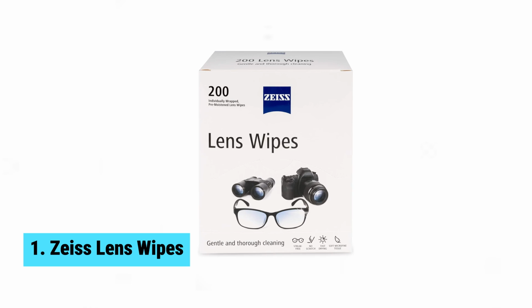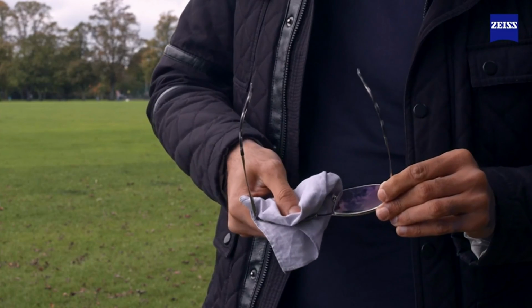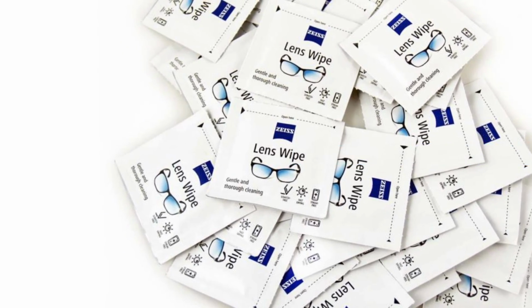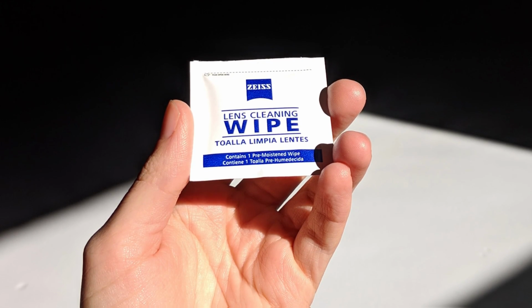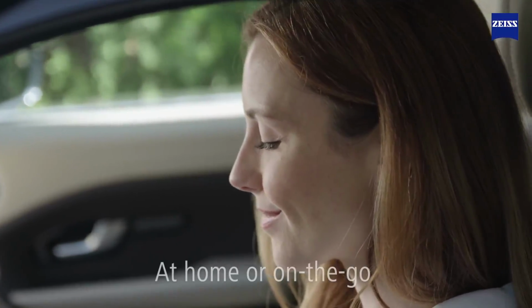Number 1. Zeiss Lens Wipes. When it comes to cleaning your glasses, Zeiss Lens Wipes are a game changer. With a package of 200 pre-moistened wipes, these alcohol-based cleaners are guaranteed to leave your lenses streak-free. Thanks to Zeiss's optical expertise, these wipes are gentle yet effective, making them perfect for delicate surfaces. Plus, they're free of harsh chemicals like ammonia and fragrances, ensuring a pleasant cleaning experience.